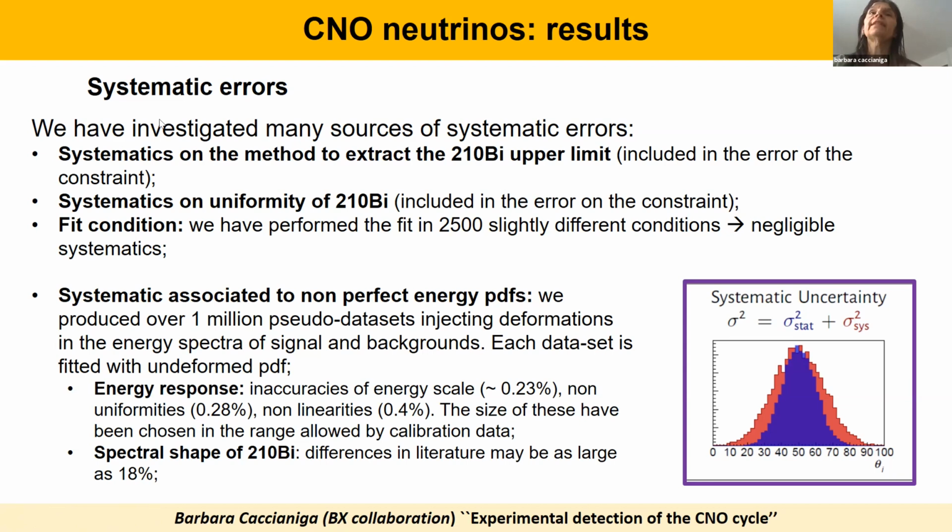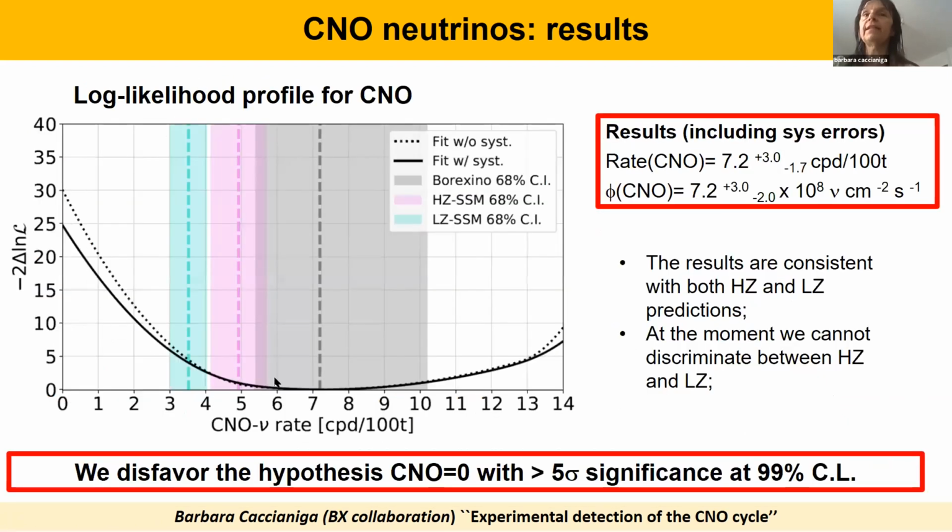in the systematic error. So looking at the log likelihood profile for CNO, the dotted line is the one without the systematic error, and the solid one is the one you should consider, which also includes the systematic error. You can see this is the result with the best fit we get, and you can already see that we disfavor the hypothesis of CNO equal to 0 with 5 sigma significance at 99% confidence level. And you can see, however, that the error on this result, which is the gray band here, is still large, and so we cannot discriminate between high and low metallicity. Low metallicity is the one with the error band, and this is the high metallicity one.